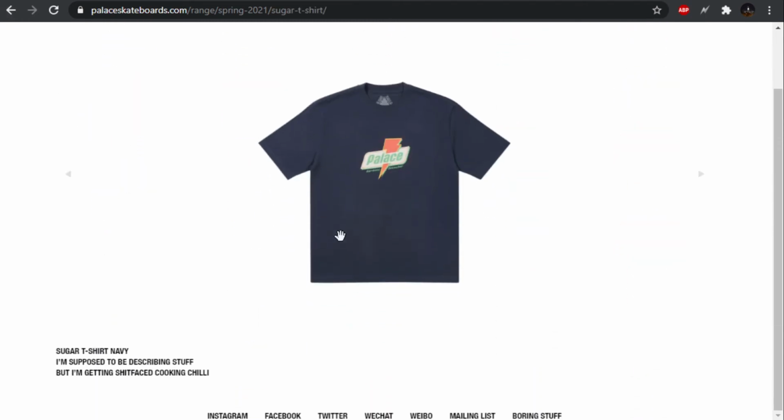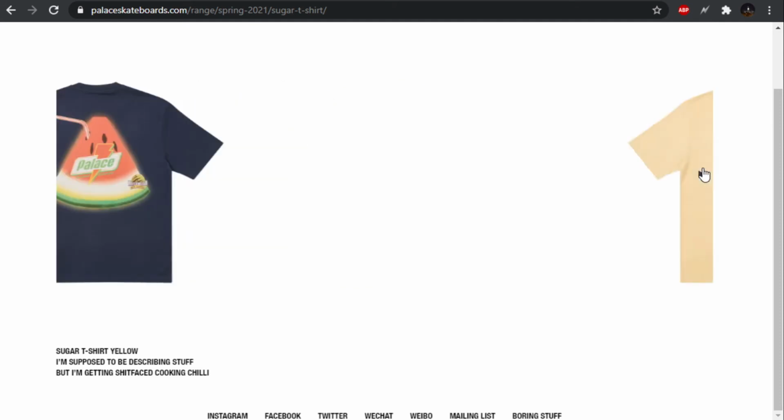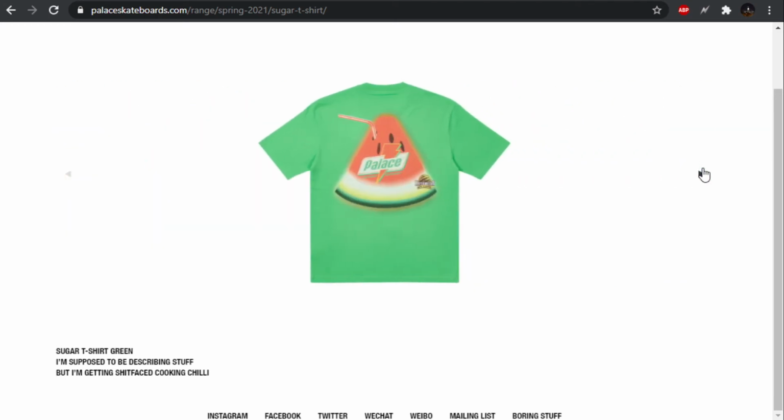Here we finally get to the Palace Gatorade design, the t-shirt that I was talking about earlier. I like this because we get the Palace Gatorade logo on the front, and then on the back we have it on a watermelon slice with a little straw. So I like that they swap it up. This yellow colorway is looking good. Green colorway, sexy.